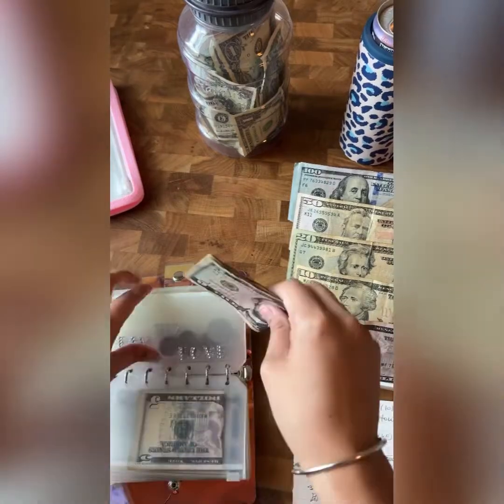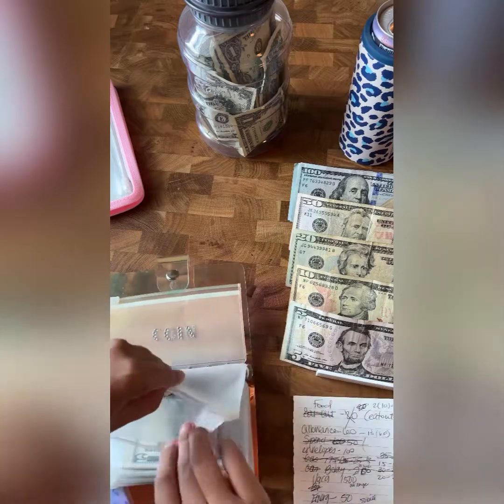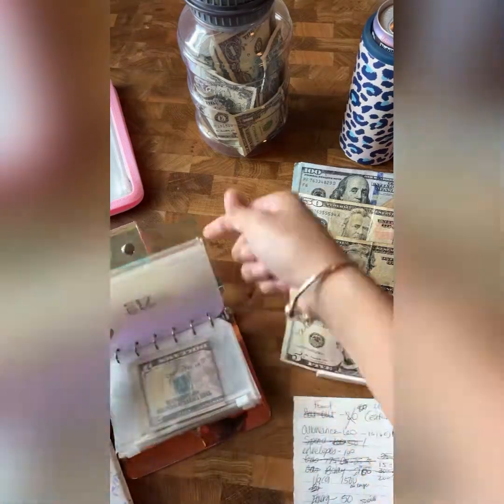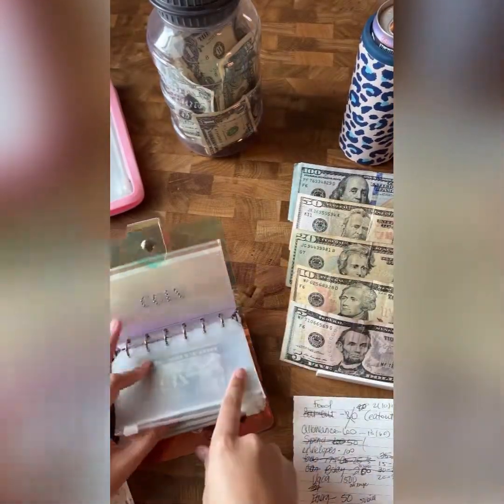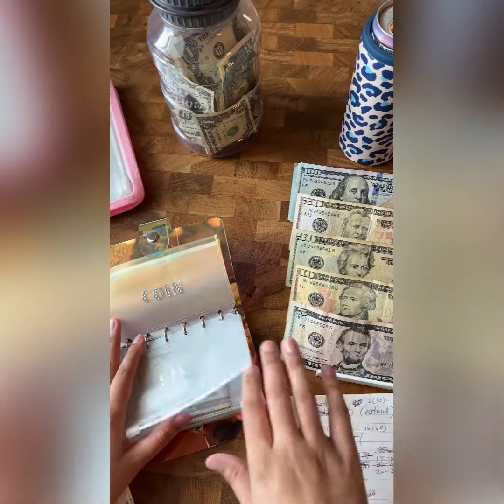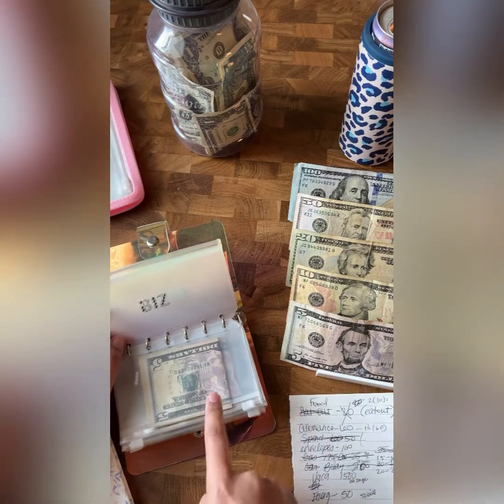So I ended up actually stuffing my son's birthday in my cash envelopes for my purse. And then once I thought about it, his birthday is not till September, and I don't want to be carrying around $200 bills or even more than that in my purse. I'd rather keep it in a safe spot at home. So I'm going to later move that to my sinking fund.